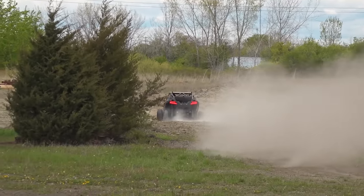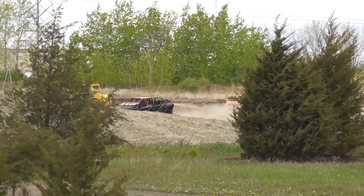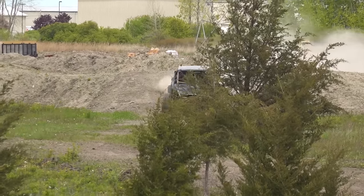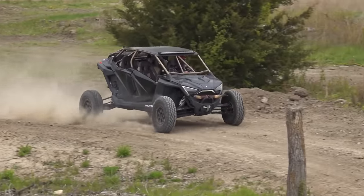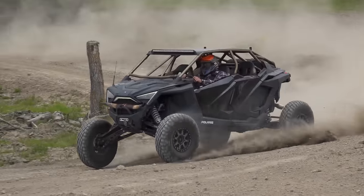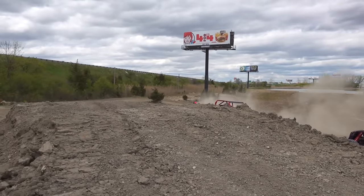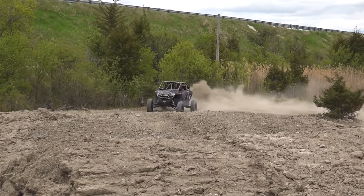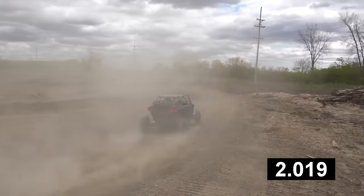I know it's got an Evo exhaust on it, but you really just can't beat the sound of that car. It sounds so good. It's real mean. Just flying too. Nick is a psycho, man. I think this has a better turning radius too. Yeah, see how he doesn't have to check up there? Wow.